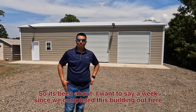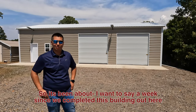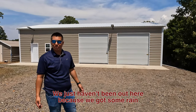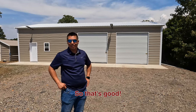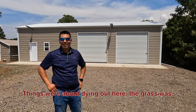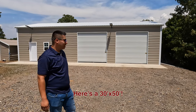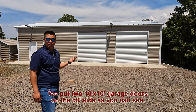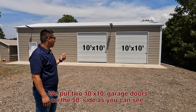So it's been about, I want to say, a week since we completed this building out here. We just haven't been out here because we got some rain, so that's good. Things were about dying out here, the grass was. So here's a 30 by 50. We put two 10 by 10 doors on the 50 foot side, as you can see.